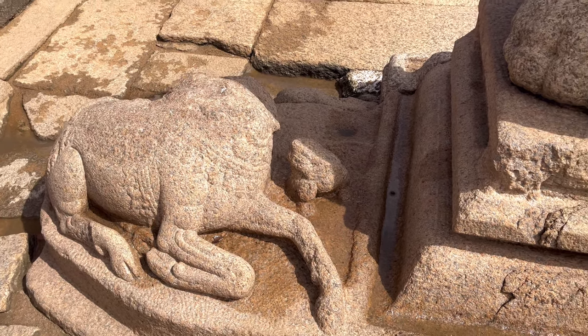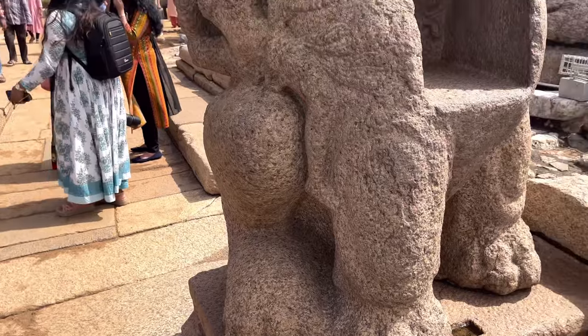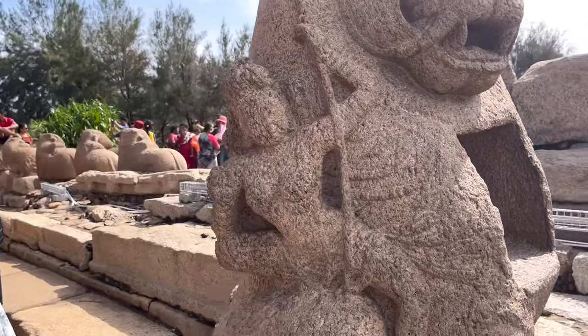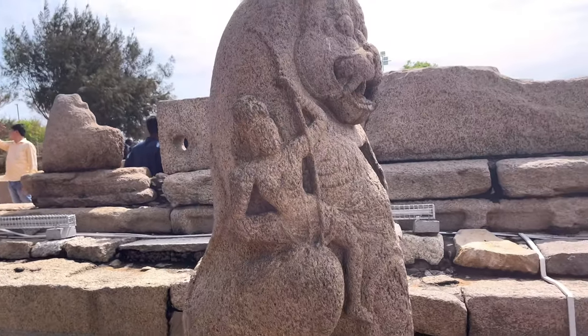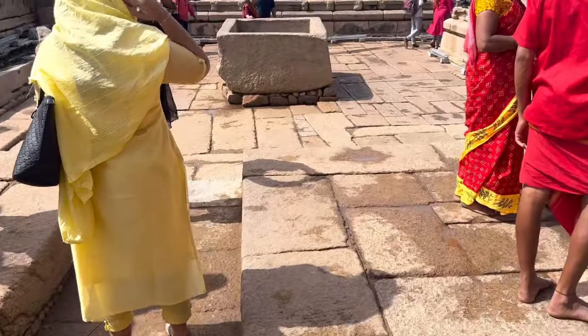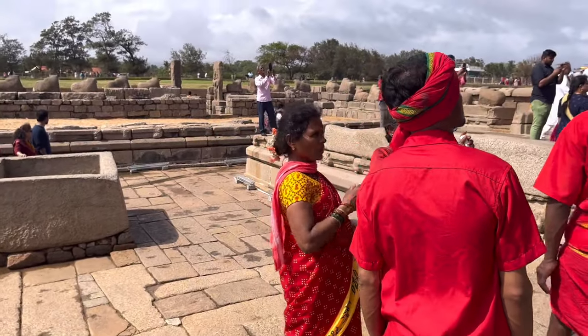Here also people are sitting over the balipeedam. The Pallavas may have had a plan to make a balipeedam there. That's why they kept the stone over there. And here, this is opposite the shrine, opposite the Somaskanda structure. They had planned to make a bali.